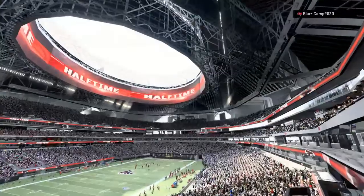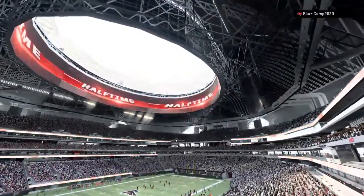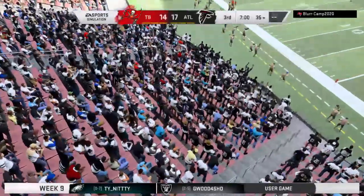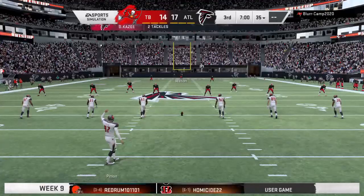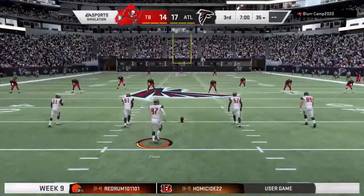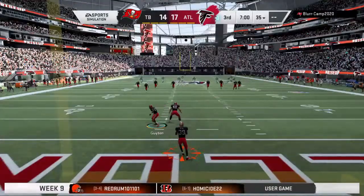So we've hit halftime, just a field goal separating these two teams at the break. As we'll send you down to Orlando, we check in with Jonathan Coachman for our EA Sports Halftime Report. Coach, the Falcons back to receive. They've got the lead, and they'll get this football as the second half gets underway.